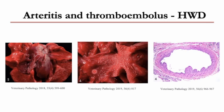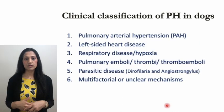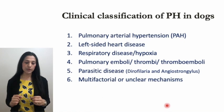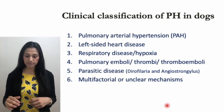This image here is showing the heartworms present in the pulmonary artery. Here, the pulmonary artery has become very thick and damaged due to the inflammation. This is the histology image showing the narrowing of the pulmonary artery lumen due to the proliferation of the inner layer of the artery. So I hope now you don't have to memorize this list because now you understand how these diseases will result in pulmonary hypertension. Now I want to make a few important points about all of these groups.